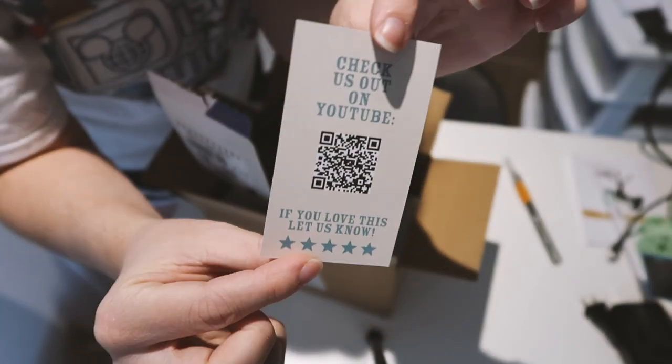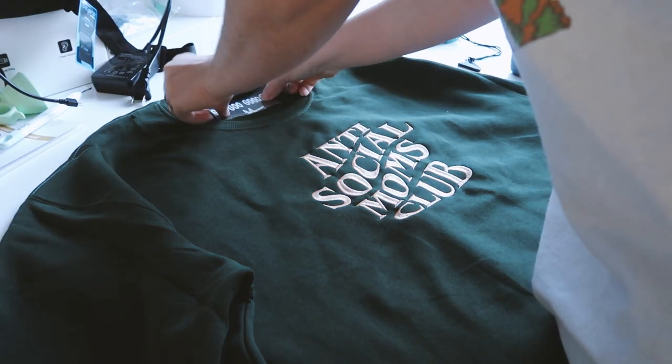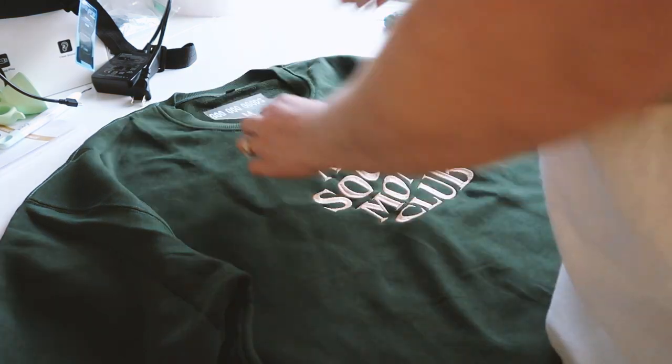So you've got my logo, and then on the back is where they can find us on YouTube and leave us a review. So this is the vision, to put the tag on there with our brand name, and then to put the hang tag on.